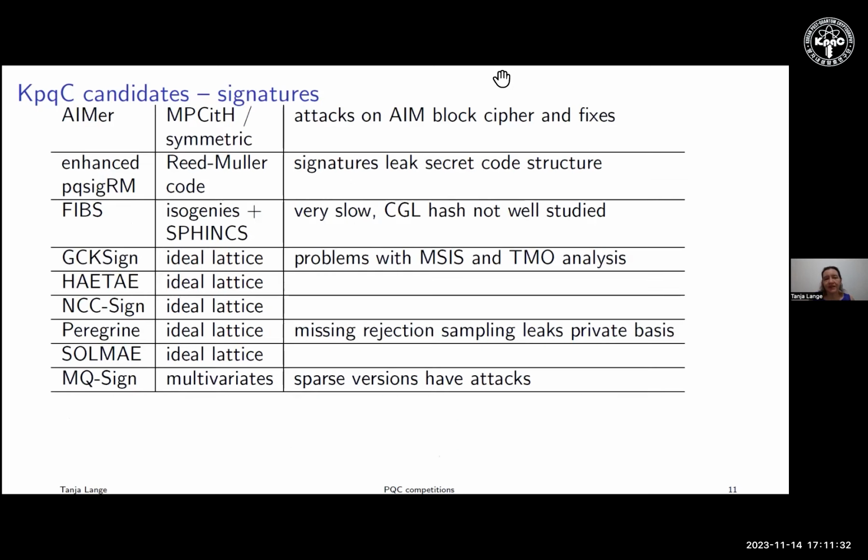On the signature side, here I did give up on trying to fit everything into a single row, because, for instance, for AIMER, I could categorize it as an MPC in the head or as a symmetric system. So for the NIST competition, they always had Picnic in the symmetric one together with Sphinx, and AIMER is similar to Picnic, or, well, in advance of Picnic, but has a different block cipher on the internal. So Picnic used low MC, and AIMER is using the AIM block cipher, a new design which is sort of more aggressive, or having lower multiplication count than low MC.